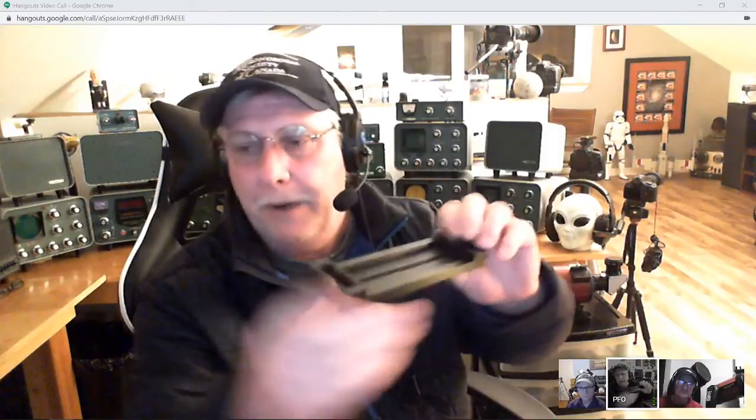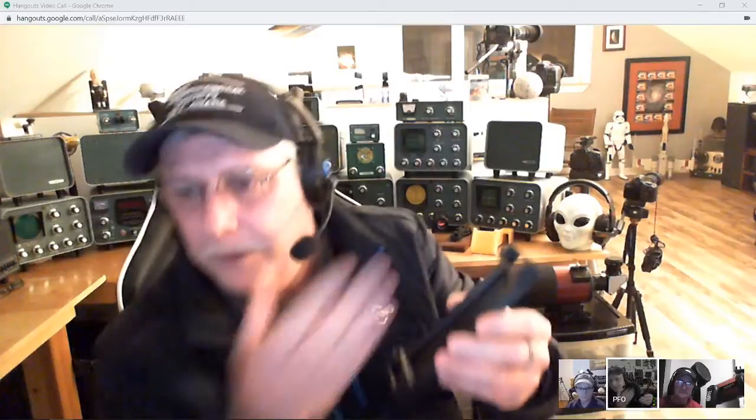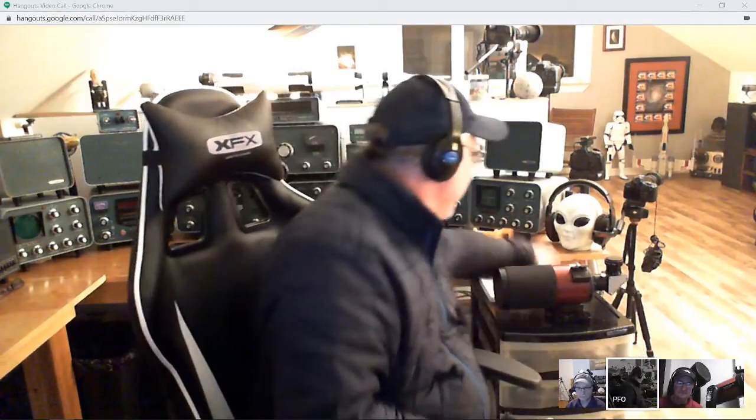I've 3D printed Telrad risers up to 4 inches. So if you're using a Dobsonian telescope with your Telrad on there, you can lift it up 4 inches. You don't have to lay your head on the optical tube to look up through your Telrad and see where the object in the sky is. A couple of conveniences right there.